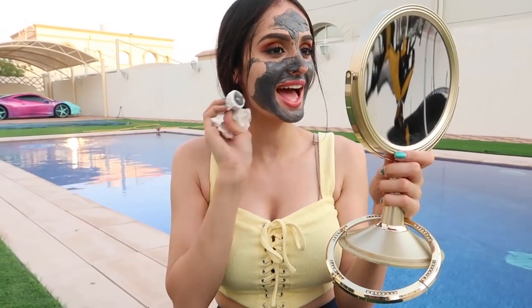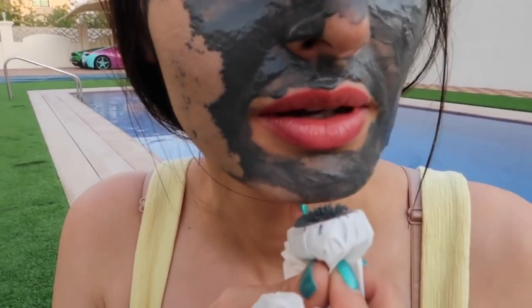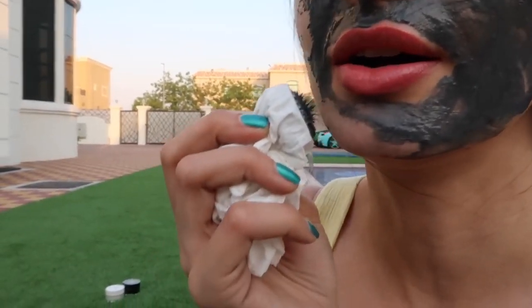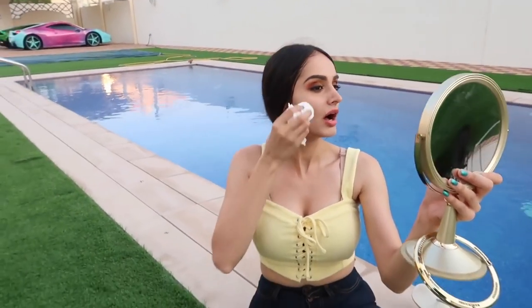Whoa, do you see that? This is so cool. Come close. It's just gonna come off. This is so weird, look. Wow, do you see that? And it's standing up like how magnetic fields have. My skin is literally glowing right now. Amazing. I just got it all off. And now I'm gonna wash my face and apply the cream and we're good.